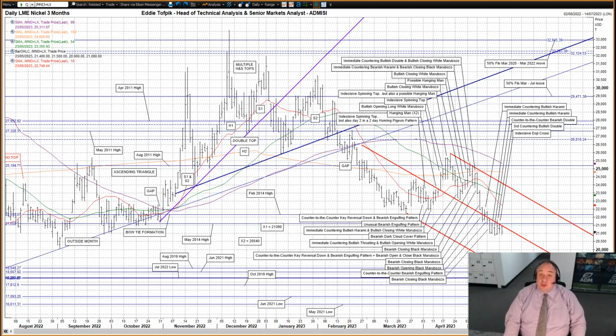This bearish Schiff pitchfork seems to be showing the current bearish angle of attack, so I would keep a close eye on the tines as they head lower. Upper, middle, and lower tine. That lower tine is currently at 18,850.